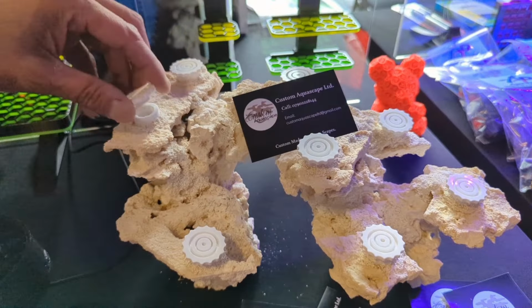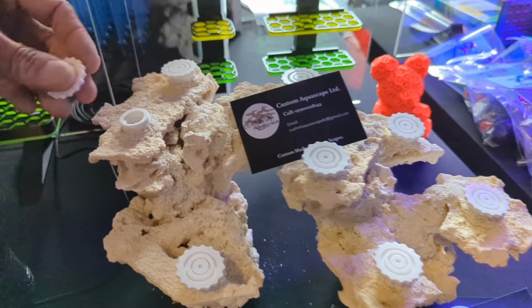And the good thing is, once you've removed it and put it back, there's no ugly epoxy mark left behind from where you've had it previously.